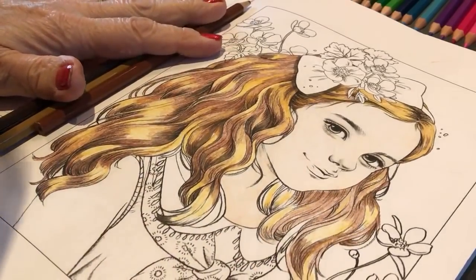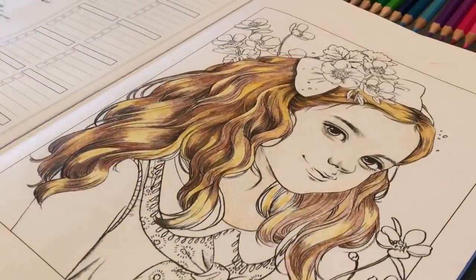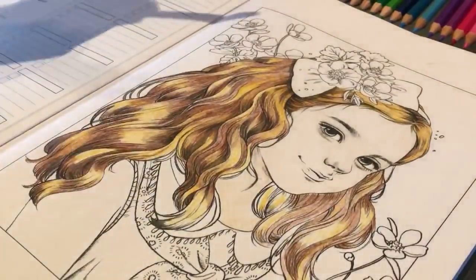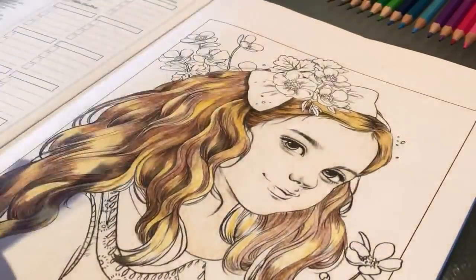Oh, I hope I'm frozen. I was doing that little bit of hair there to make it darker. So I think actually, because it's further away, I might just go straight in with the dark one.